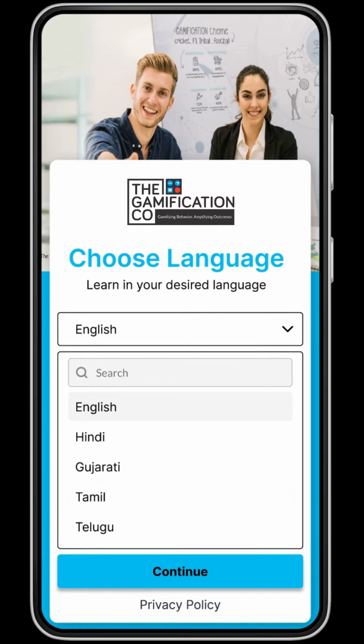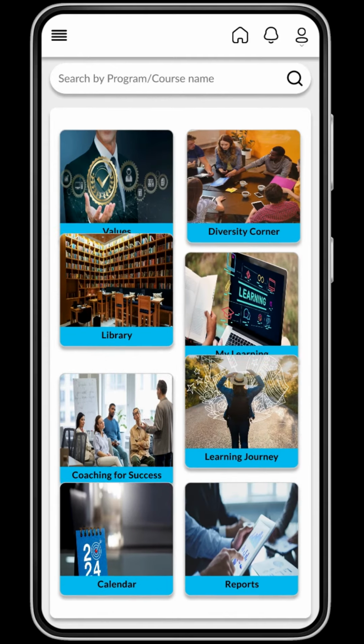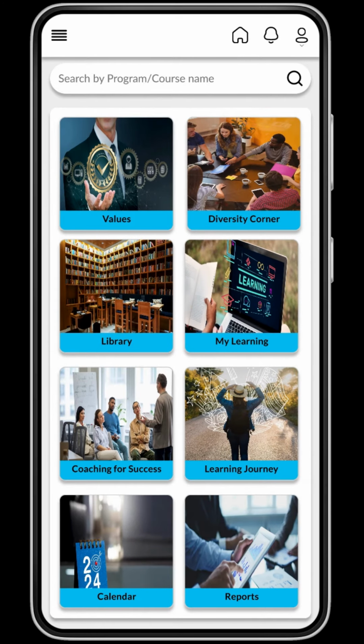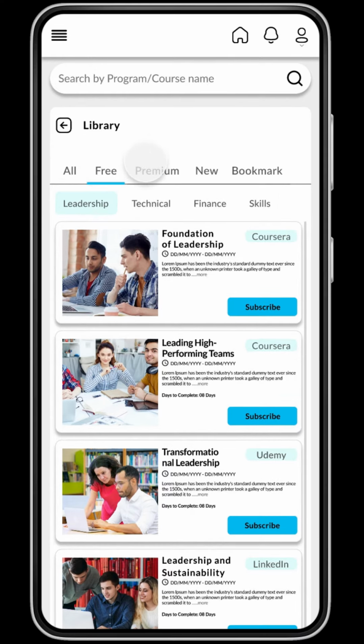Well, language is one thing, what else? Each component of the main screen can be customized like building blocks. Let's look at the library. We give a single aggregator platform for all initiatives.